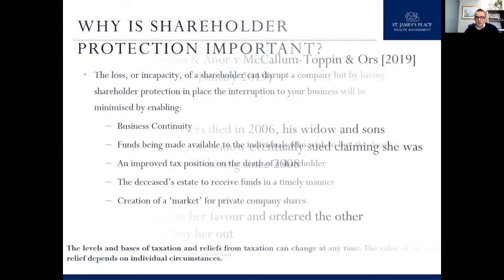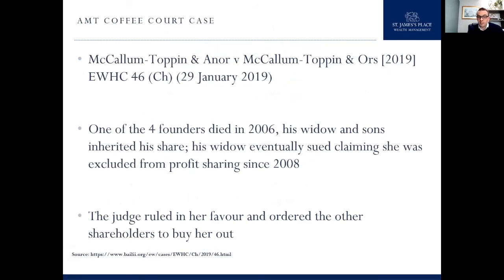So this case study that I mentioned, it's a local one, that's why I picked it. It's the court case of the AMT Coffee Company, and you'll be free to Google this, and there's all sorts of information on it. Essentially, it was a coffee company established in Bristol, and it was set up by 4 brothers. One of the brothers died unexpectedly in 2006, and he had a 25% shareholding in the business. His widow and sons inherited his share of the business. However, the other 3 brothers have not actually been paying out dividends or anything like that.